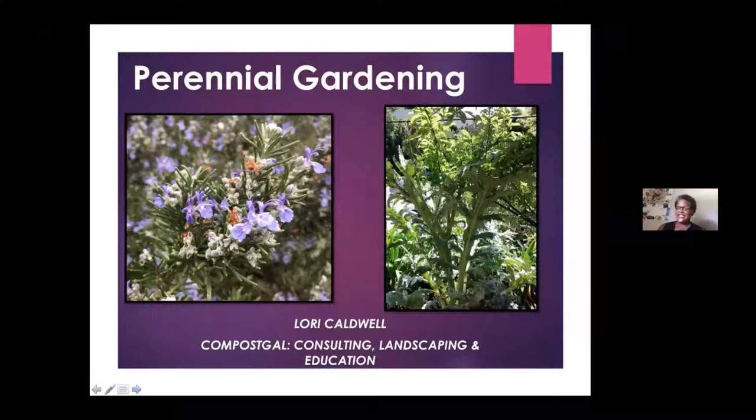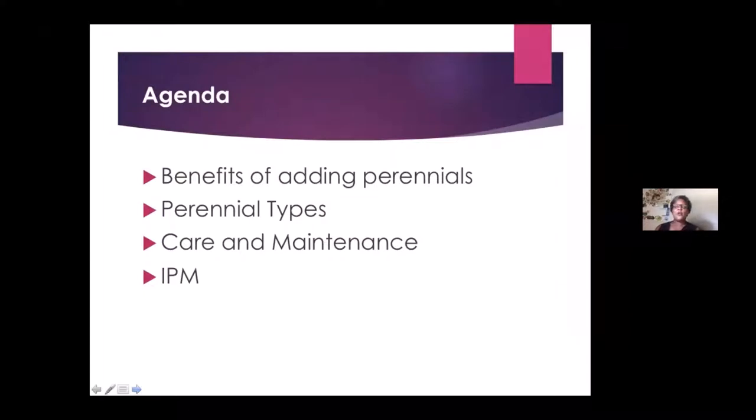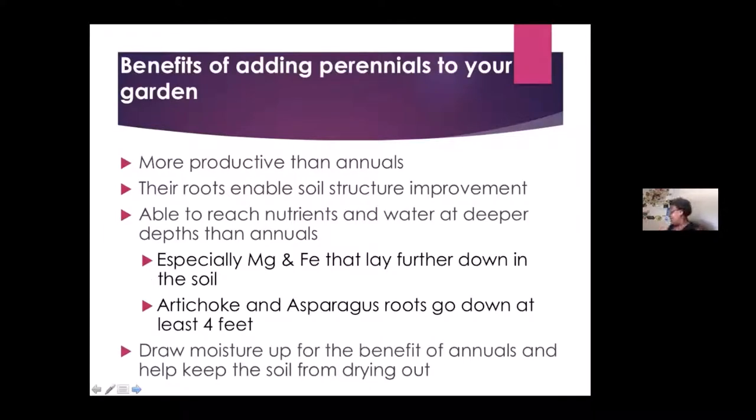All right, next slide. So we're going to talk about, of course, the benefits of adding perennials, which are many. We're going to talk about different perennial types, care and maintenance of them. And then I always love to talk about pest control or integrated pest management as part of any kind of garden talk, because it usually ends up coming up anyway. So next slide, please.